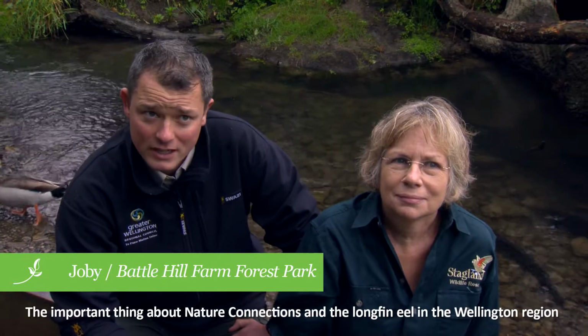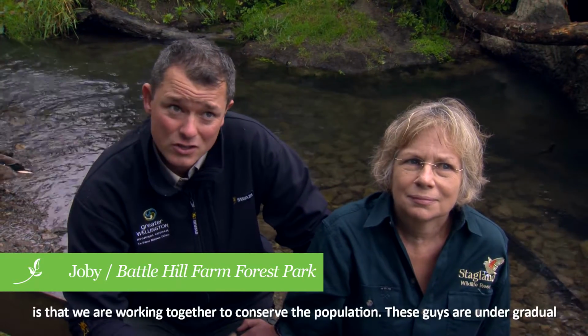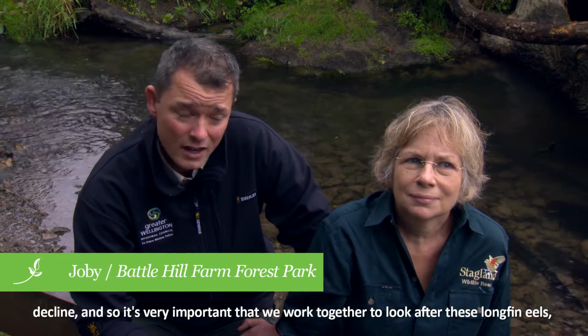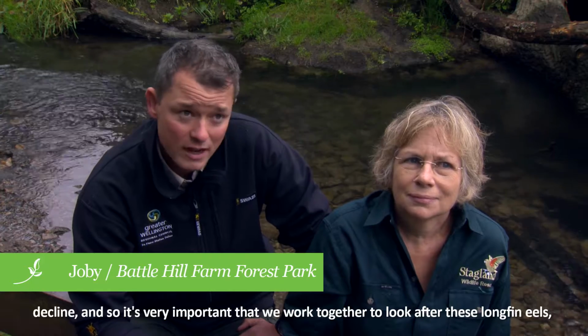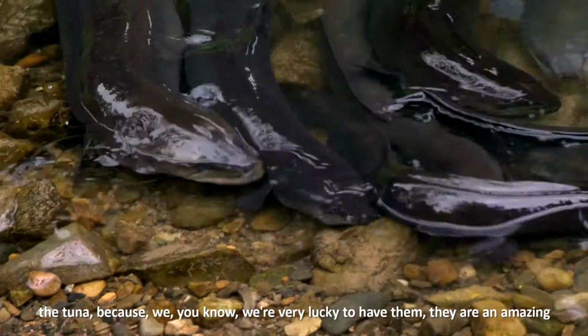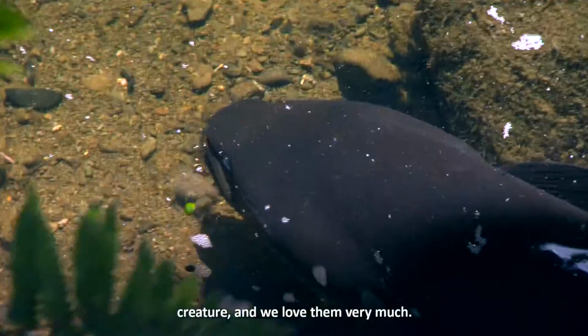The important thing about Nature Connections and the longfin eel in the Wellington region is that we are working together to conserve the population. These guys are on the gradual decline, and so it's very important that we work together to look after these longfin eels, the tuna, because we're very lucky to have them. They are an amazing creature and we love them very much.